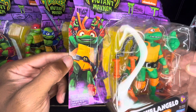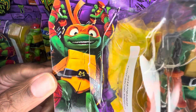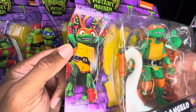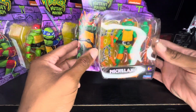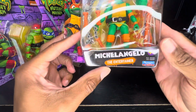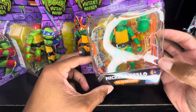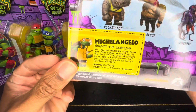Oh man, look at that. That is great. Does he have braces? Michelangelo has braces. I love it, man. They are supposed to be teenagers. The Entertainer. The partier would have been better, but anyways, and you get a little something about him back here.